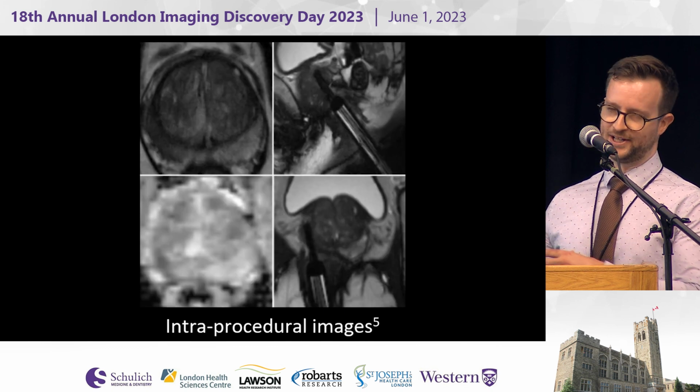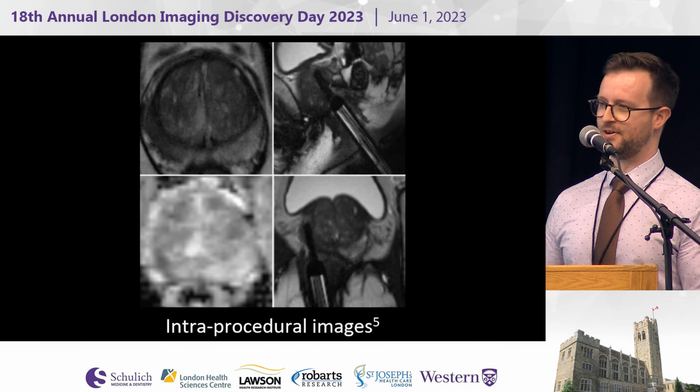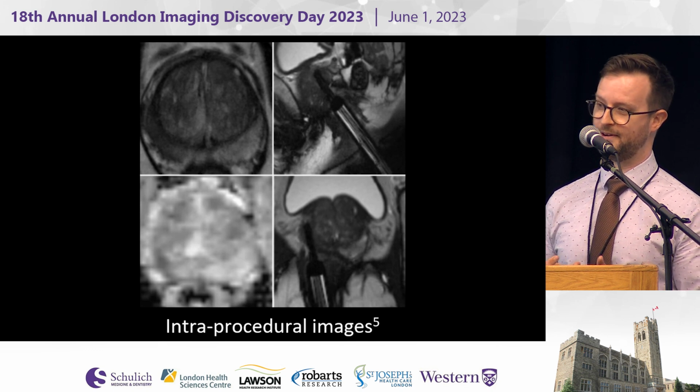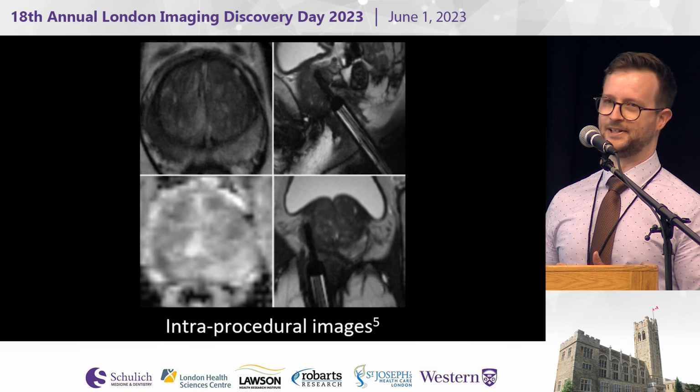You then slide the patient in and out of the scanner, localizing the tumor, and try to get that needle into the tumor under direct visualization with MR. So the images on the right there, you can see the needle sampling a suspicious lesion.